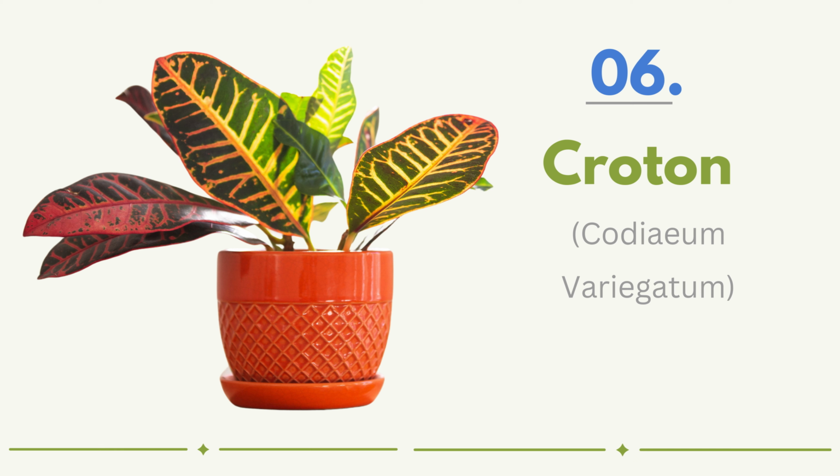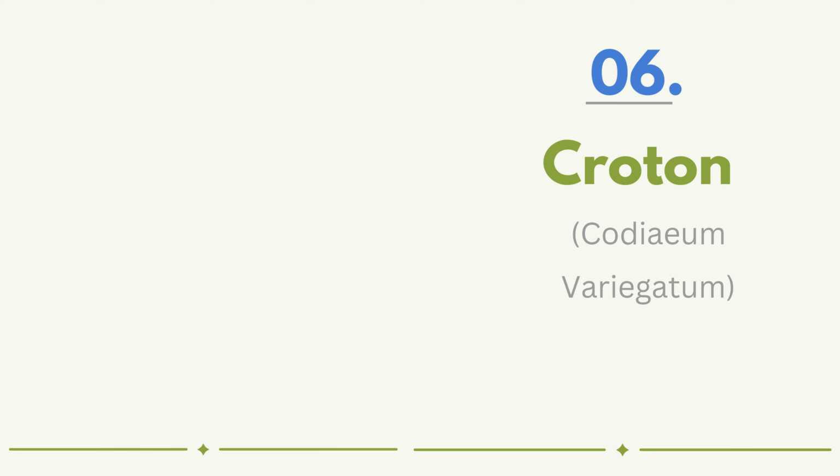Once it settles into a spot it likes, it grows strong and steady without pricey fertilizers or complicated routines. Research shows that having bright foliage indoors can boost mood and productivity, which means this plant does more than just sit there looking pretty. If you want a showy plant that looks like it costs way more than it does, Croton gives your home personality while keeping your wallet happy.